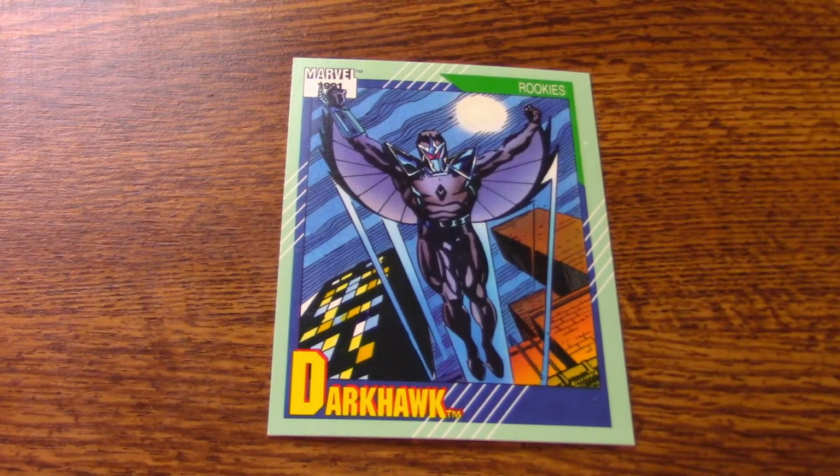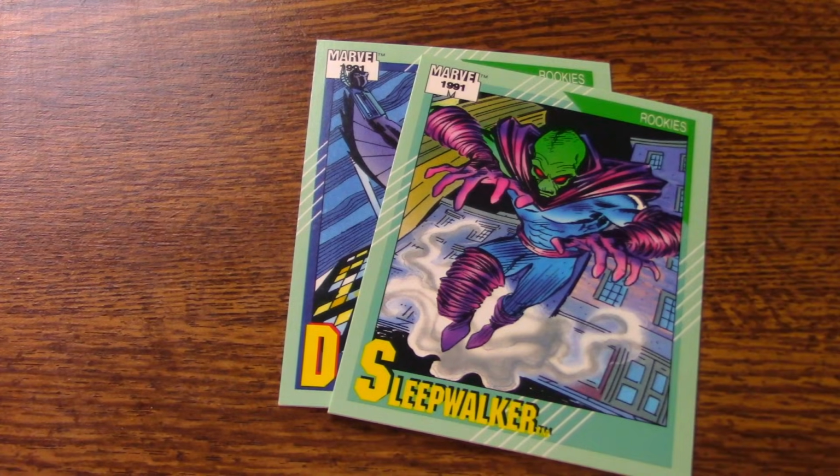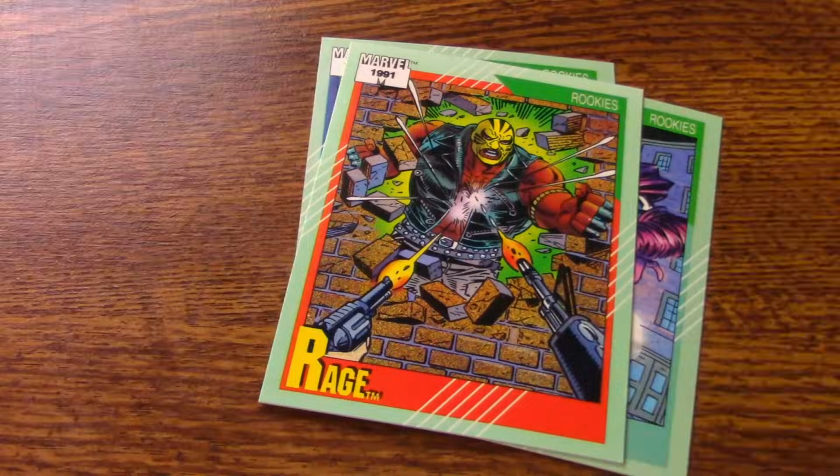Darkhawk. My cousin's boyfriend was collecting this series hardcore back in the day. It was an older kid that I looked up to, he was in high school or just out of high school. And made me think the character was super cool because he was into him. The amulet that gives Darkhawk his mysterious powers was originally sought by the evil Hobgoblin. Sleepwalker. Number 147, Rage. Only 13 years old, Rage is the youngest member in the history of the Avengers. 13? He does not look 13.